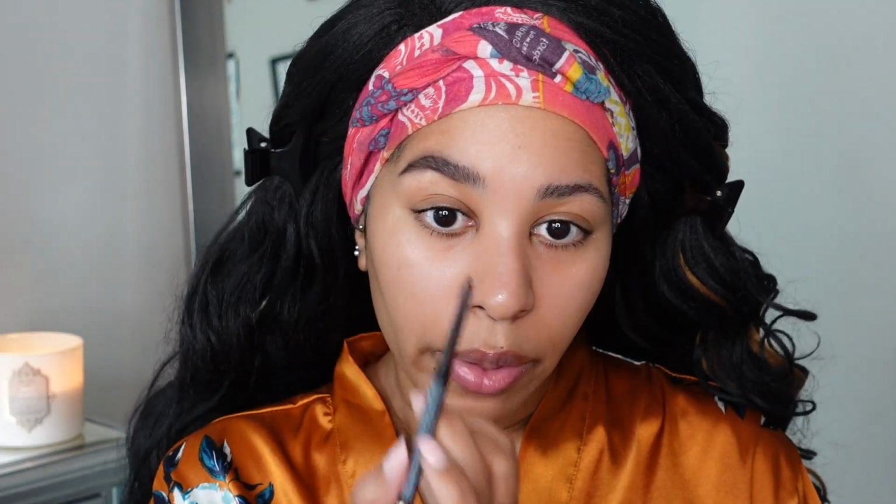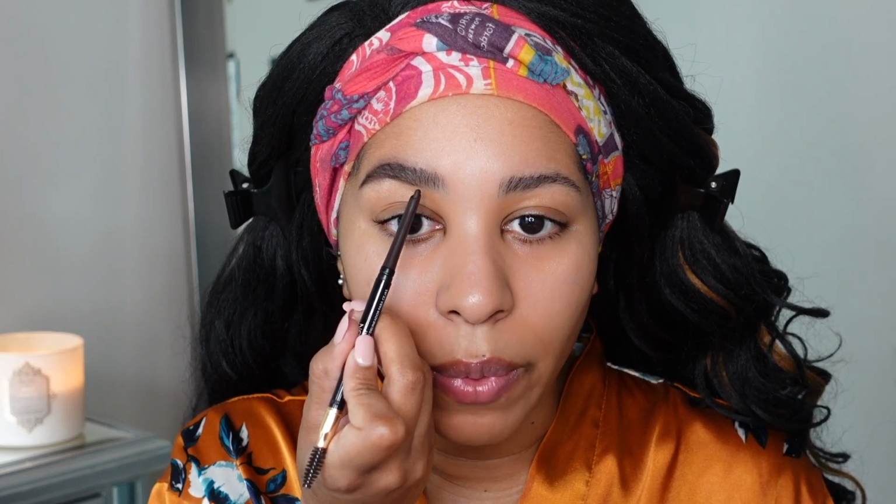As you guys can see, it does probably look a little bit messy, but we're of course gonna clean it up with concealer. I only fill in the tail part of my eyebrow, so this part here in the front, I don't touch with the pencil. I just feel like it makes it look way too harsh. So I start about right here and then just fill in the tail. I'm gonna do the same thing on the other side and then clean up with my concealer. Before I go in with my concealer, I am actually going to put on my primer.